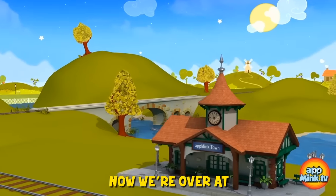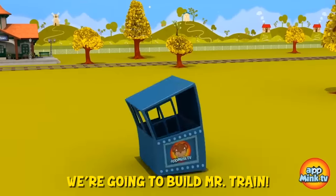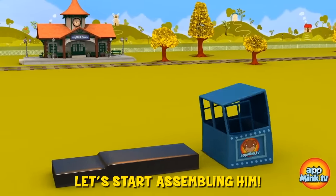All right, now we're over at the appMink Town Railway Station. And guess what? We're going to build Mr. Train. Let's start assembling him.